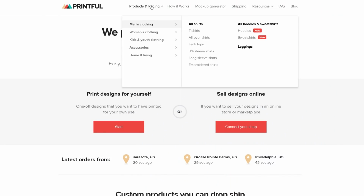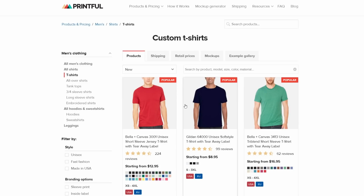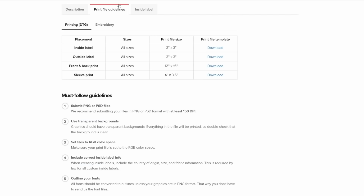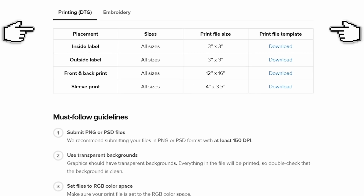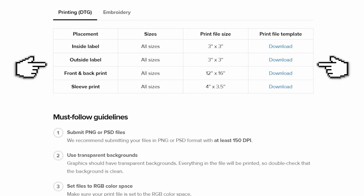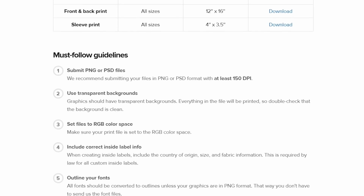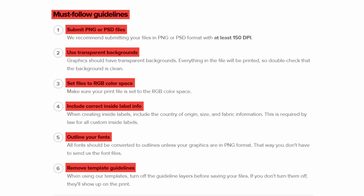You would have to select the precise product that you plan on creating, and then you select the print file guidelines tab where it has just all the information. It has the exact dimension information. It even has free to download templates that you can use in Photoshop or Illustrator, or whatever program you are using in order to create your graphics. For the most part, they are in 150 DPI, and that's the minimum of what we accept.